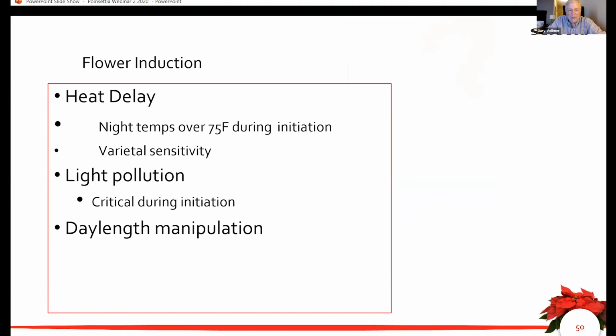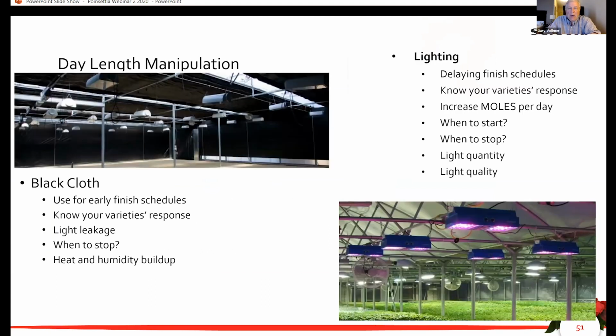We have heat delay issues. Keep your nights below 75, very important. Light pollution is something we have to be very careful with. Every year we see the situation where during this initiation period from early September up to like the 1st of October, we get light intrusions. It's very important. Day length manipulation is a way to change the natural response of a poinsettia, make it come earlier with blacking it out, or extend it by lighting. So black cloth or lights.